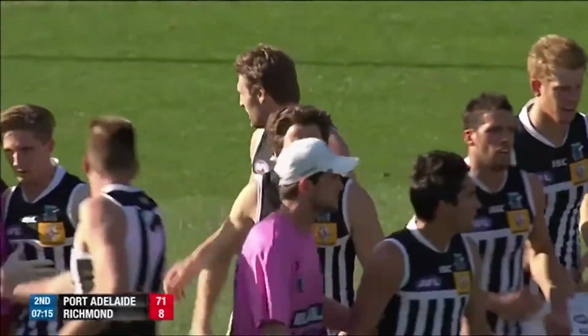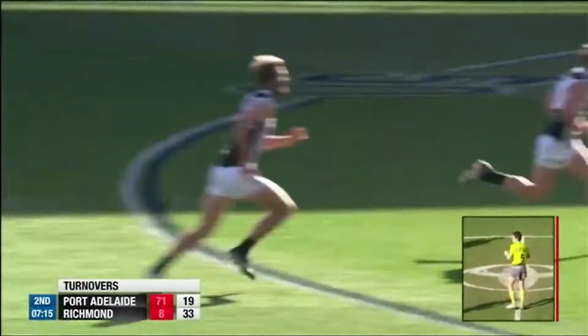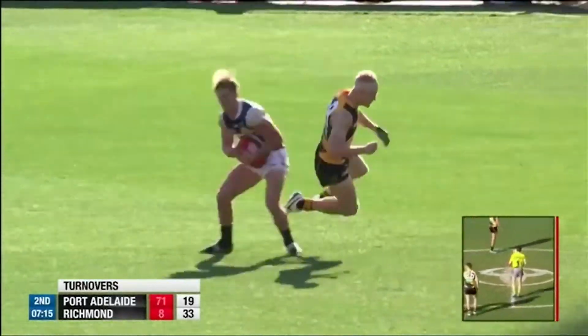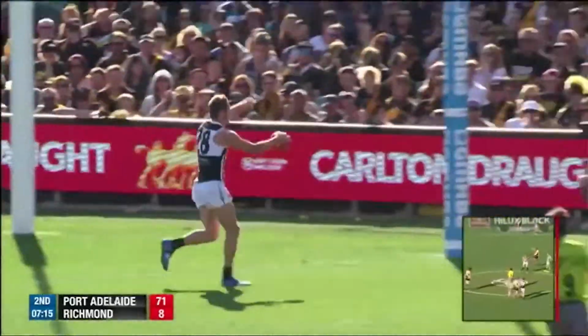Lee just took the hard knock. And he knew that's what he had to do. As long as he actually drew the contest, he had the Port numbers around him. Attack on the football from Hamish Hartlett. That's finals football there. Great team goal by Port Adelaide.